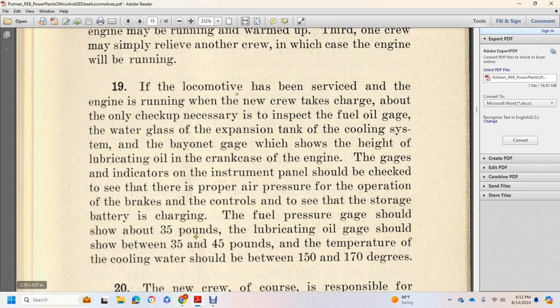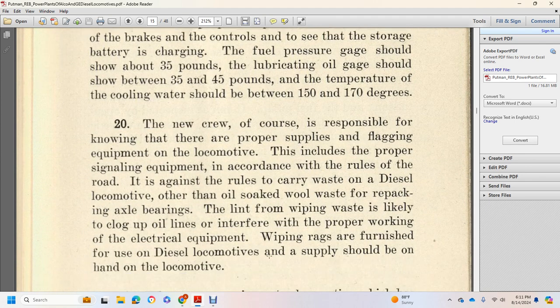Fuel pressure gauge should be about 35 pounds. Lubricating oil gauge should be between 35 and 45 pounds. The temperature of the cooling water should be between 150 and 170 degrees.